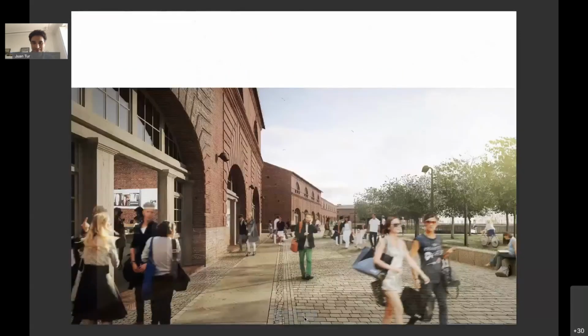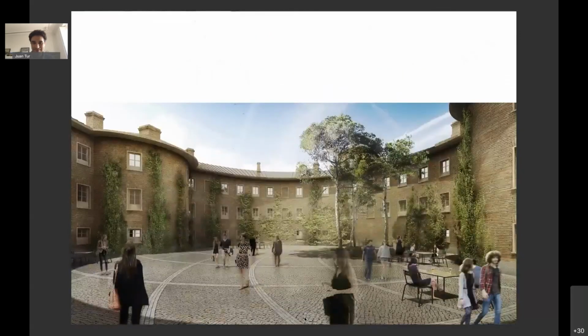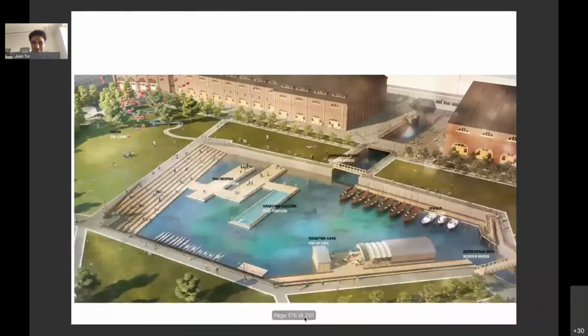And this I already showed. And there are some other special areas. This courtyard was the former jailhouse, for prisoners. It was opened up as a paved space for cafes and also for concerts.